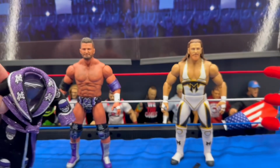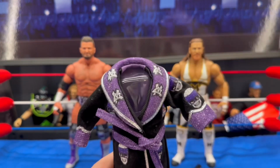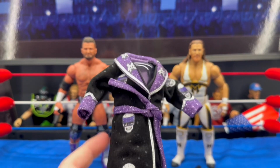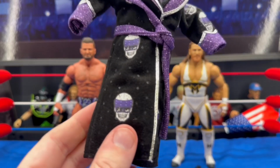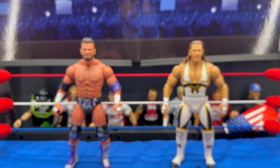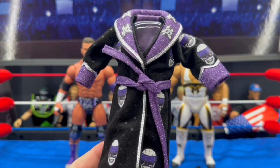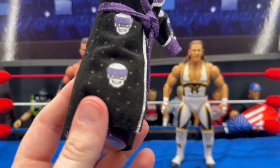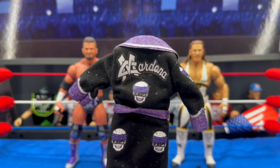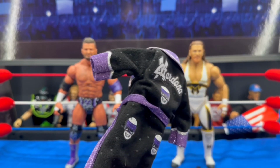The next thing that is probably going to take a little while to go over, because my God, what a cloth accessory. The robe. So we have tons of detail here. We have the collar there with the Matt Cardona logos, his skull logos, and even if you turn this a certain way, I think it's even got some shiny in there, or maybe that's just from the belt. The string or whatever goes around, it's got that purple kind of shiny color there. It's even got the trim down here. Looks amazing. We got the MC logo, Cardona, there with all the skulls on there. Just an absolutely beautiful cloth accessory.